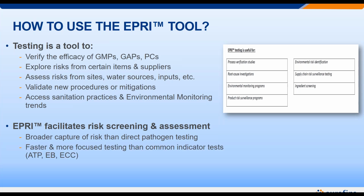It is a rapid PCR method, so it is faster and more focused than many common indicator tests. ATP is obviously the fastest. That's like, in a few minutes, but it's not necessarily reflective of bacteria, let alone a pathogen. Enterobacteriaceae and E. coli coliforms are great indicators in many scenarios, but if they're common microflora, they tell you very little about a pathogen's correlation or presence.